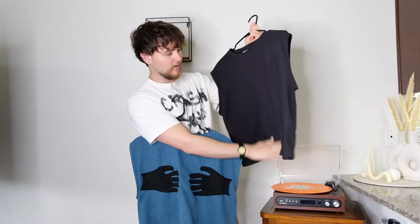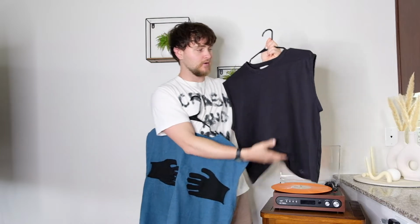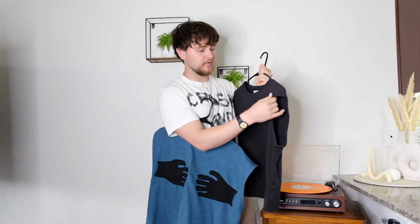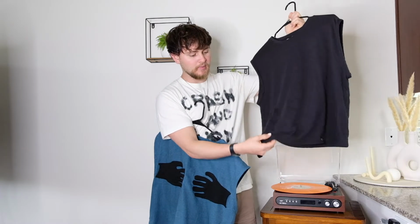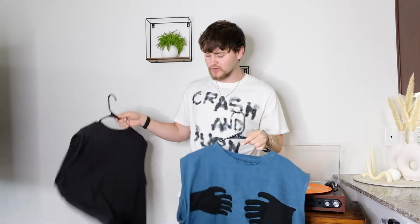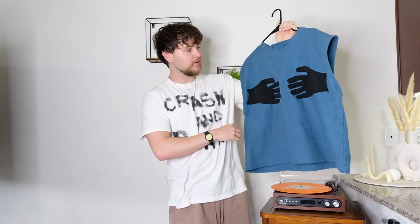This one I made from scratch, and it's just a plain black one. Very nice material. And as you go, you learn how to make the neck, how to make bias tape so you can do this, and the bottom hem, and how to make it look clean, double folding, all of that. As you go, you'll learn all of that. And this is just another one.